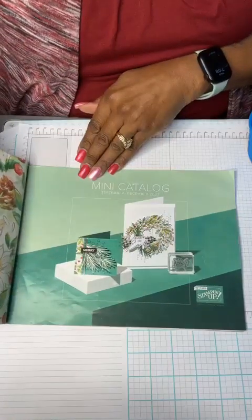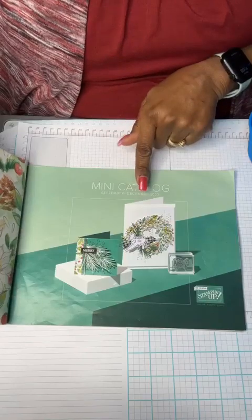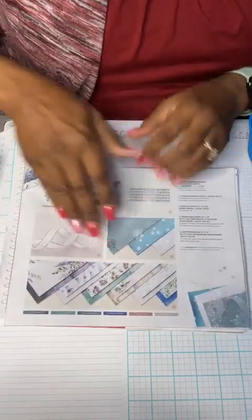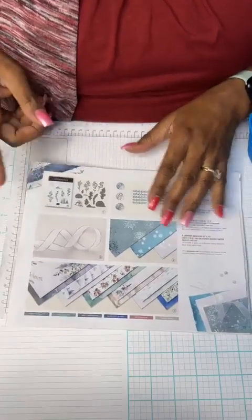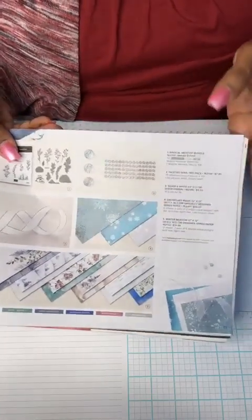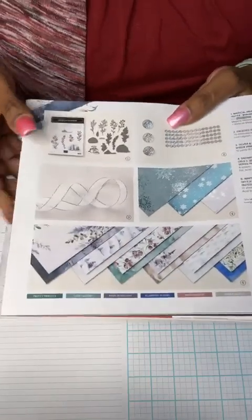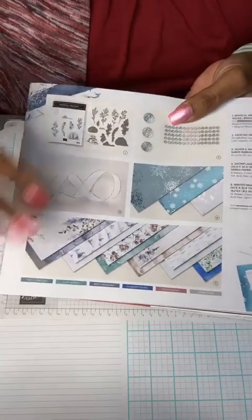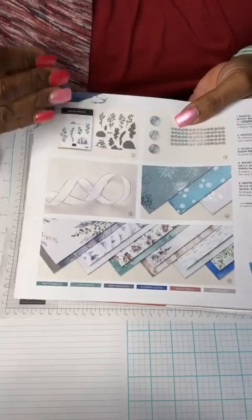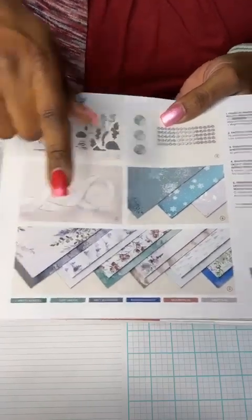But this is the mini holiday catalog. You guys, it is done as of December. So if you love stuff in this catalog, I would recommend running, not walking, running to the store to get it, because things have been sold out, but they are coming back.